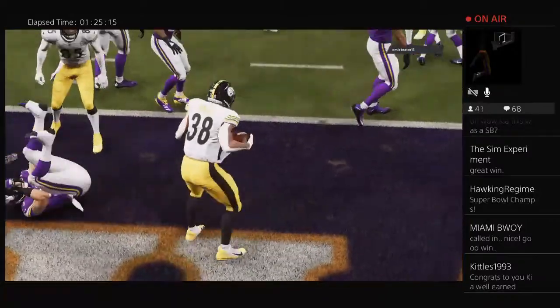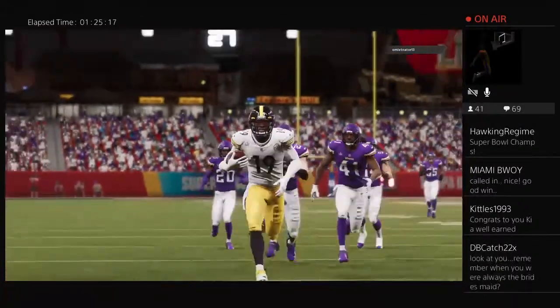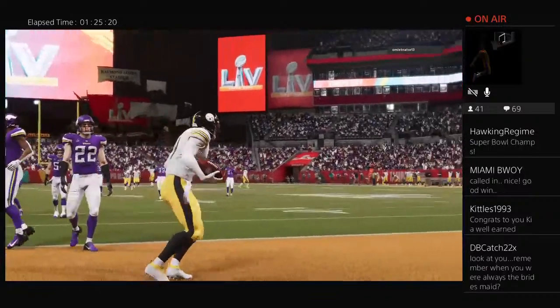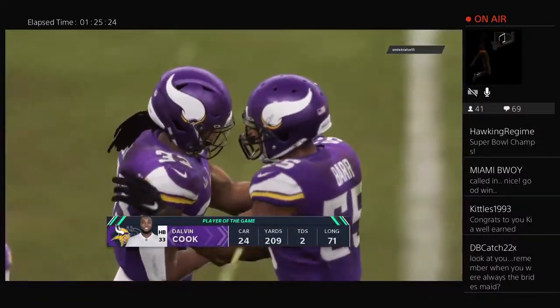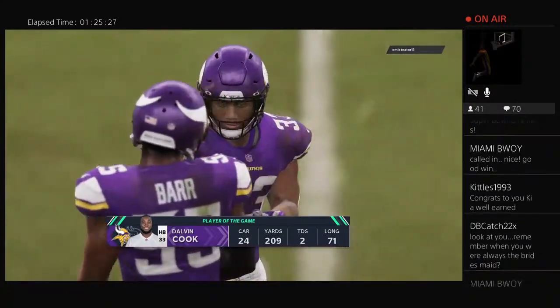Yeah, that was a tight game. And they end this year just how everybody wants to end the year, holding the Lombardi Trophy. Yeah, it has to be Dalvin, right?